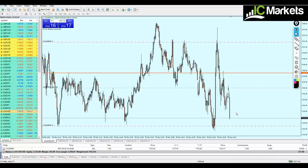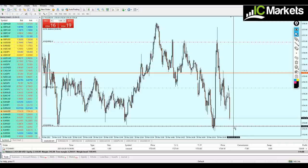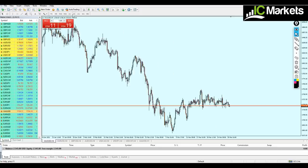And as we can see, the trade is getting very close to the take profit level. Right now running 13 pips of profit, and it's just 2 pips away from the take profit level. I'm going to close it manually right now with $121 of profit. Fantastic, very great. I'm happy with that.